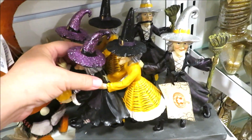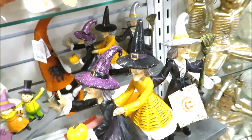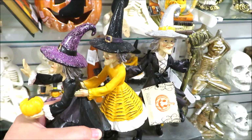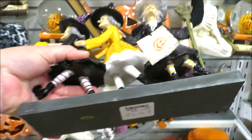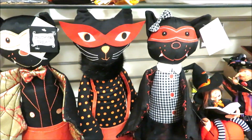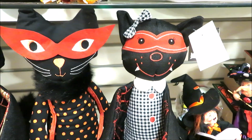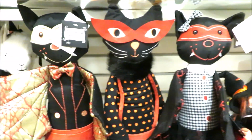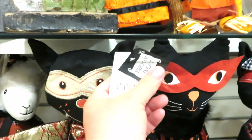They brought back the 3 witches from last year. They had them in teal and purple last year as well. I think they are so pretty. Those will run you $12.99. And also for $12.99, they have some adorable bats. These are little fabric characters. There's a cat in the middle, and I found the bat in 2 versions, a gingham and a gold.